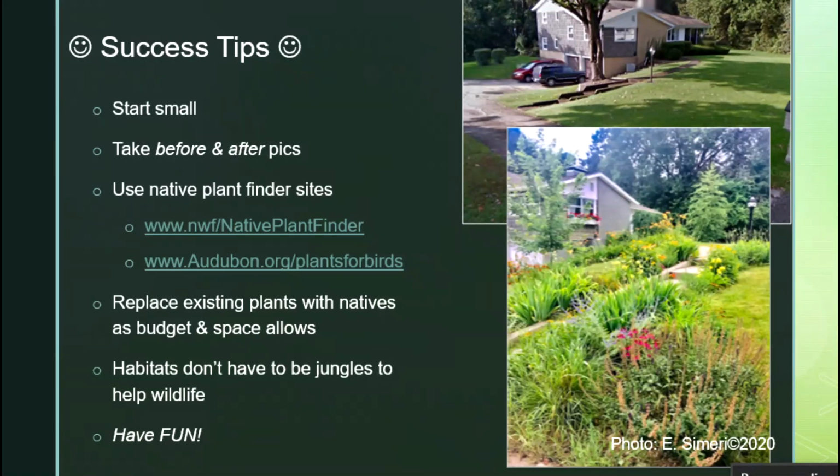So you can replace existing plants with natives as your budget allows and space allows. And particularly, this is great if something dies, plant a native in its place. Again, you want to find some plants that increase carrying capacity. So if you have a limited space, to plant one tree, pick a tree like an oak or a serviceberry, that they're good natives, and they provide homes for lots of species. So your habitat doesn't have to be a jungle to help wildlife, and that should help with the neighbors so you don't upset your neighbors.